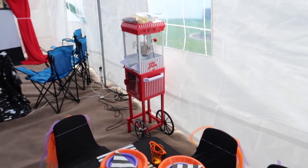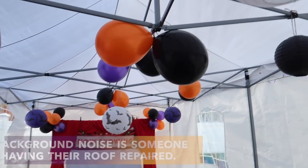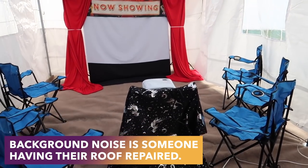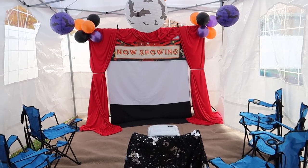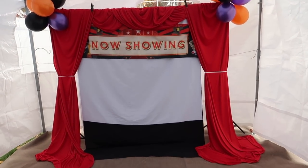So then there's the popcorn machine over there. This is the theater area. Y'all, some of these lanterns have LED candles in them, so it's gonna look really, really cute as it gets darker. But showtime is at 6 p.m. or 6:30-ish, so it'll be a little bit darker, but not so dark where we can't see in here. We also have these purple string lights going, so it won't be so dark. But yeah, this is our little theater backdrop.